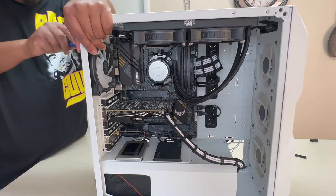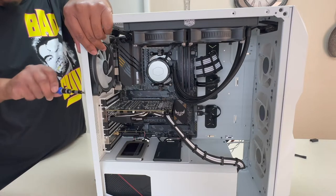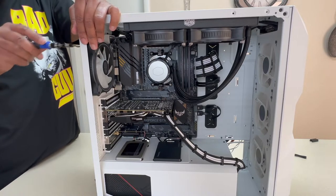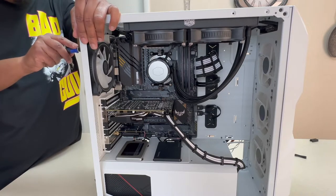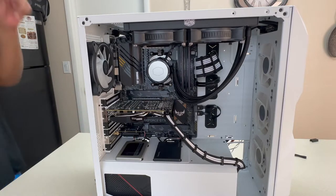And then you just want to tighten these up to get your fan there. Now these have rubber on the back so it eliminates vibration. So when the fan is vibrating with the case, it's really not making any noise here. So you have that, and then boom, good to go.